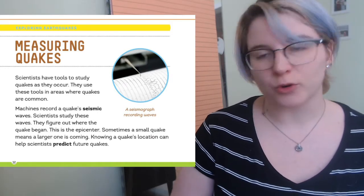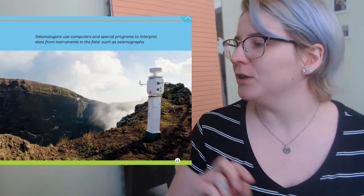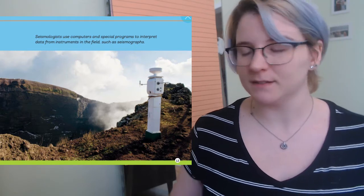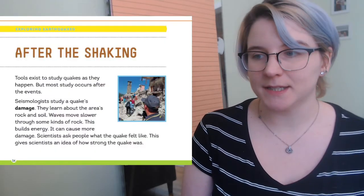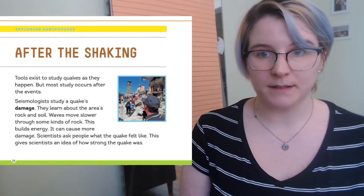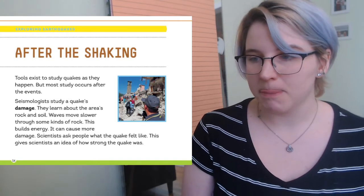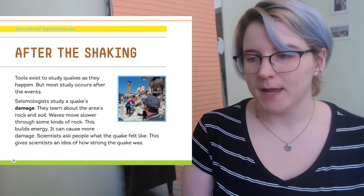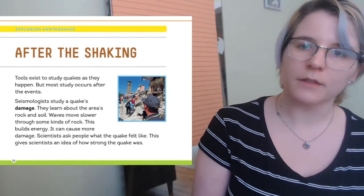This picture is a seismograph recording waves. Seismologists use computers and special programs to interpret data from instruments in the field, such as seismographs. Tools exist to study quakes as they happen, but most study occurs after the events. Seismologists study a quake's damage, and they learn about the area's rock and soil. Waves move slower through some kinds of rock. This builds energy. It can cause more damage. Scientists ask people what the quake felt like. This gives scientists an idea of how strong the quake was.